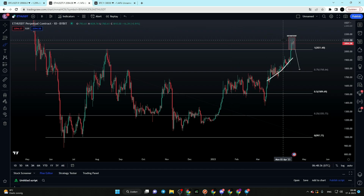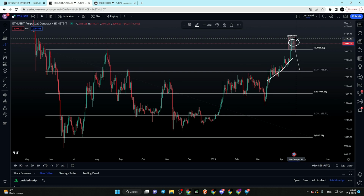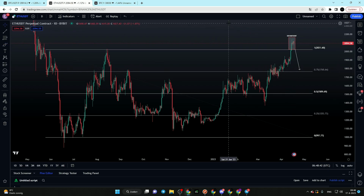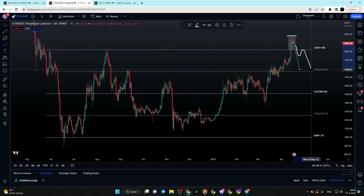On top of that, retail traders are market longing this breakout towards the upside, in which that is basically buying as well, which offers even more liquidity for the market makers to start building their sell and short positions for the Ethereum price. Now, if we do get back in towards this range, I will be looking for potential short on the retest of the range high to send it towards the quarterly range.